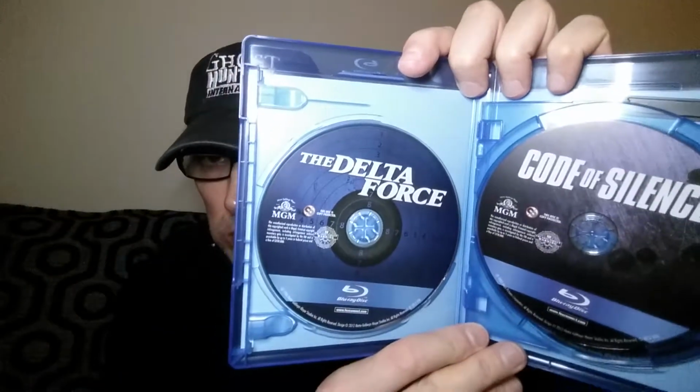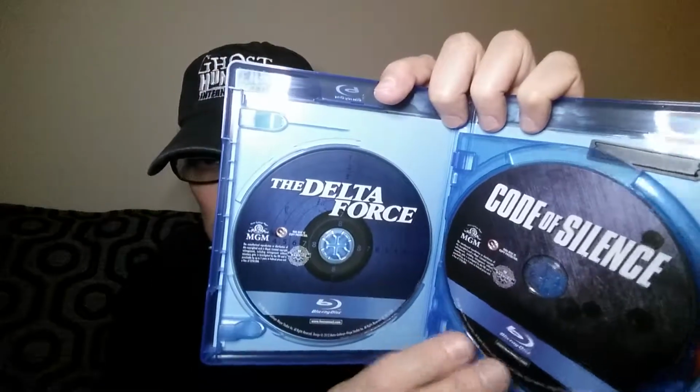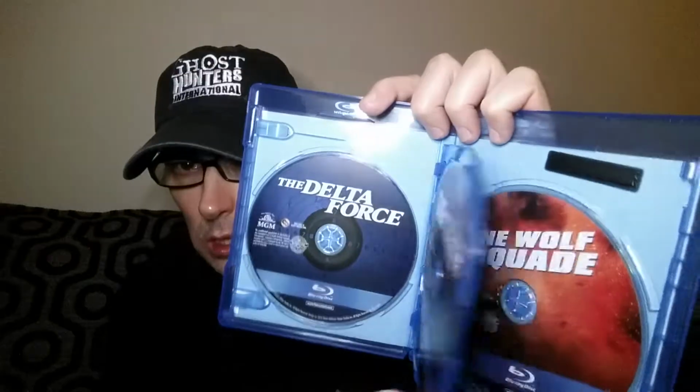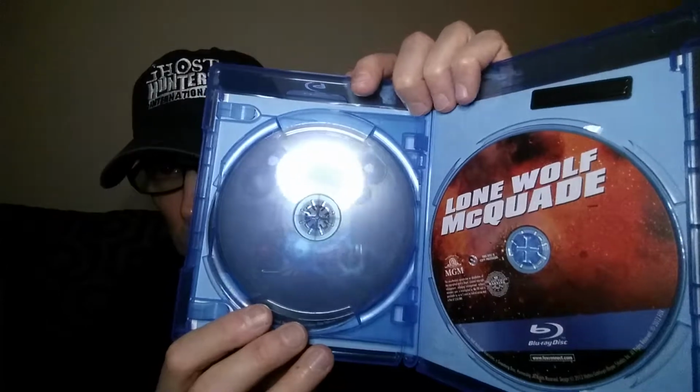No real artwork to show on there, just the title, the blue background on that one, the black one on that one. I thought there was a slight picture there, but there's not really. And there's the last one. So that's the Delta Force, Lone Wolf McQuade, and Code of Silence on Region A US import. And that's a good set to have, I think.